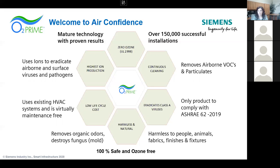There are also additional benefits, maybe not a highlight and a focus right now in this post-COVID-19 world that we're living in, but it also can reduce and control mold and VOCs. Every article of furniture, flooring, and wall covering outgasses VOCs. And this product can also attack a large, long list of VOCs and manage those as well.